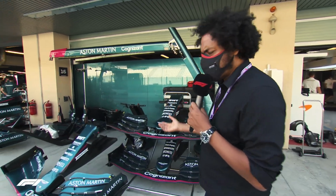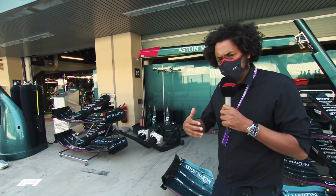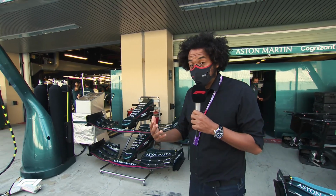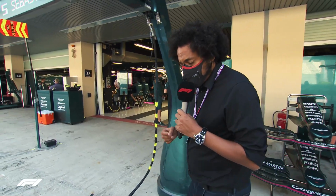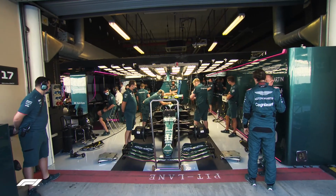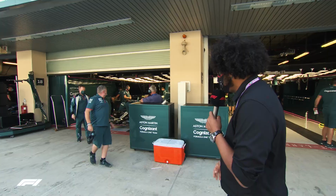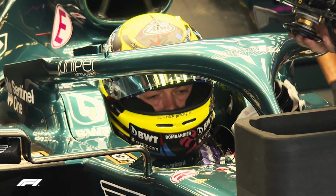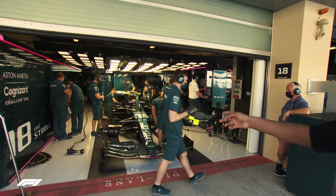Now down at Aston Martin, they've got a slightly different situation. Because you're not allowed to use a 2021 car to build your mule car, you have to use an older car. Aston Martin, their mule car is actually a Racing Point RP20, a car more often seen in pink than green, and possibly silver if you want to go right back into its history. But then they're also running their 2021 car. Nick Yuli is here in this car. He's just getting ready to go out for a run in his number 34.